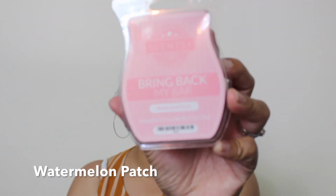Next one, staying with the pink, we've got melon patch. And look at the bottom. It's the same color as watermelon when you cut it. All I keep thinking is it's gonna smell like watermelon, and I already smell it. It's like hitting my nose. Ugh, straight watermelon. Yes, guys. Like, it smells like a watermelon sucker, actually.